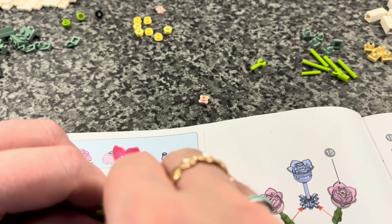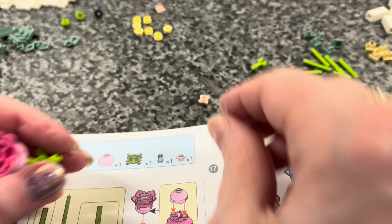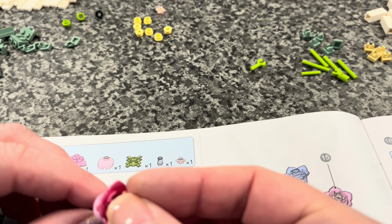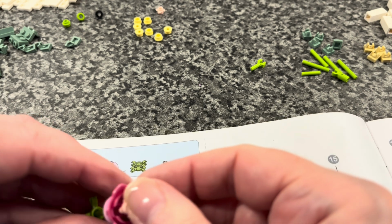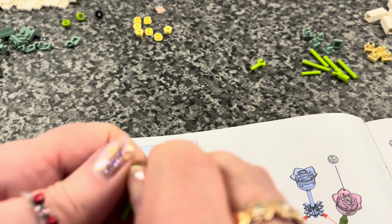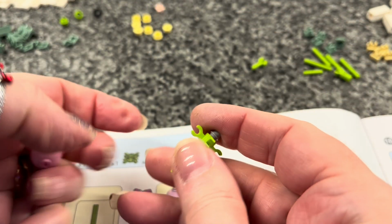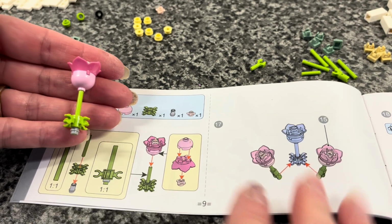The thing is, I'm not very strong for all this pressing down. And then that sits on there. Somehow. That's it. That just needs to be pressed down. I might have to go and get help. Need a grown-up for this. Oh, did it. So that is that.